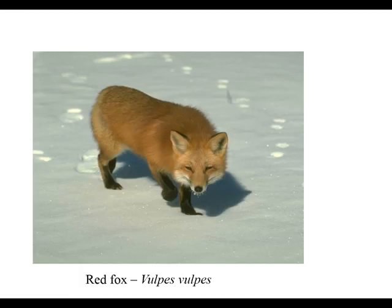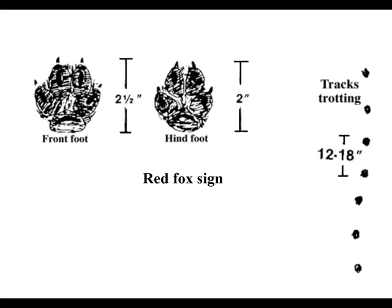The members of the family Canidae that we have, let's see, I guess 3 that are fairly common. The red fox, characterized by the rusty red coloration, and the black stockings and the black tip of the foot, fairly common and fairly diurnal. You know, this is a fox that you can actually see in the daytime. Fairly distinctive tracks. They look like small dog tracks.